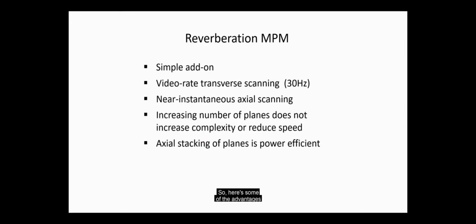So here are some of the advantages of reverberation multiphoton microscopy. But it does have one small disadvantage, and that's that the planes are a bit further apart than we would like. They're about 100 microns now.